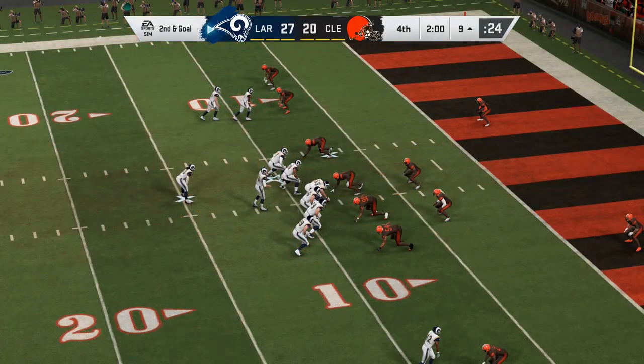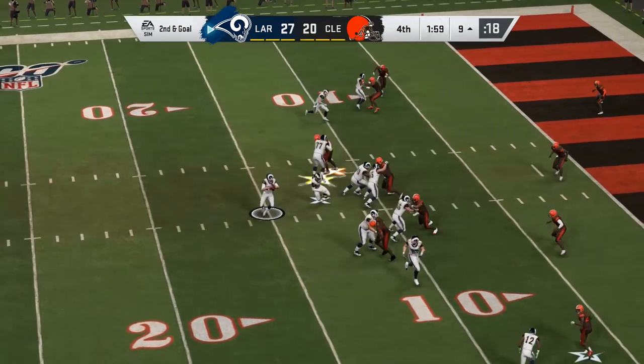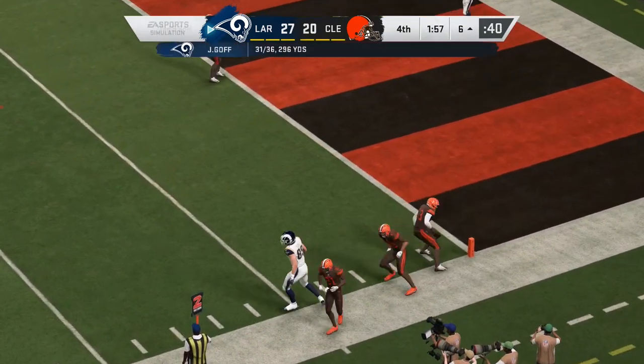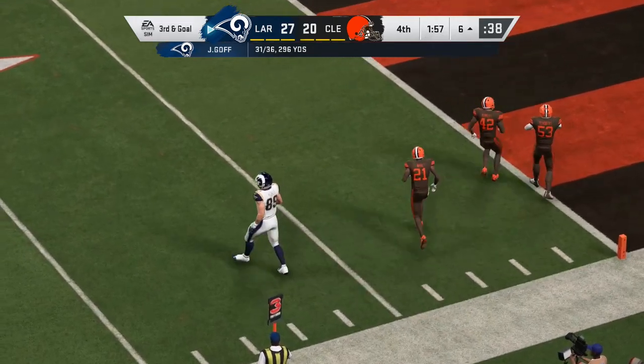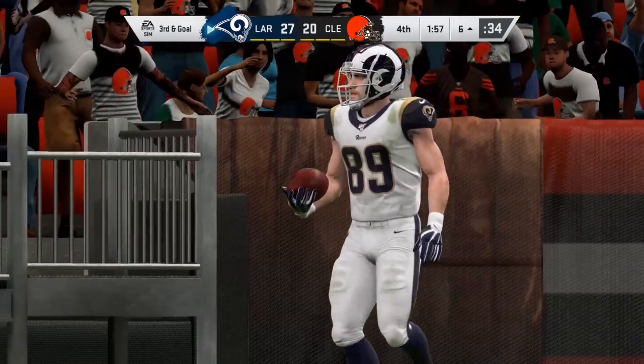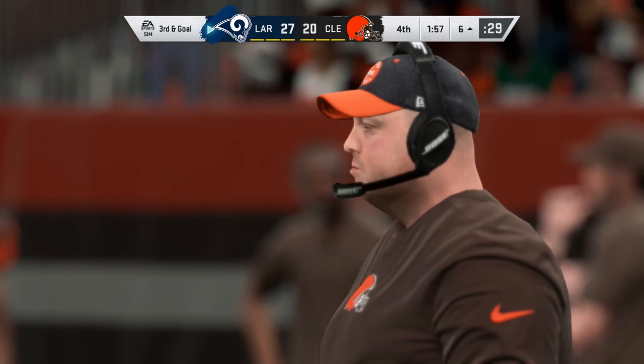Another shot from the nine on second and goal. Goff now looks to throw. And it is caught at the 7-yard line. And it looks like he'll be just a yard shy of the five here as he's out at the six. Only 3 yards there on the completion. That'll lead to a third and goal.